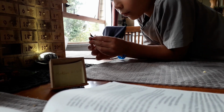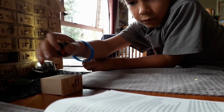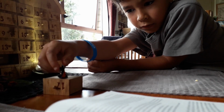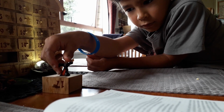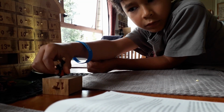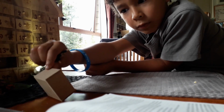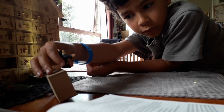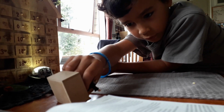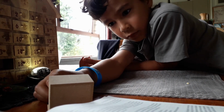When Herod the king heard this, he was troubled, and all Jerusalem with him. And assembling all the chief priests and scribes of the people, he inquired of them where the Christ was to be born. They told him, in Bethlehem of Judea, for so it is written by the prophet. And you, O Bethlehem, in the land of Judah, are by no means least among the rulers of Judah, for from you shall come a ruler who will shepherd my people Israel. Then Herod summoned the wise men secretly and ascertained from them what time the star had appeared. And he sent them to Bethlehem, saying, Go and search diligently for the child, and when you have found him, bring me word, that I too may come and worship him.